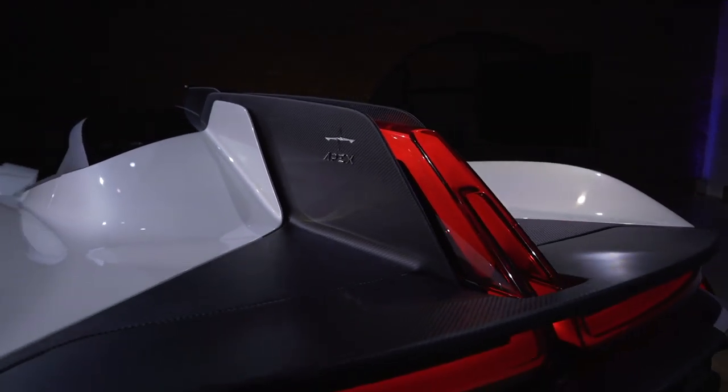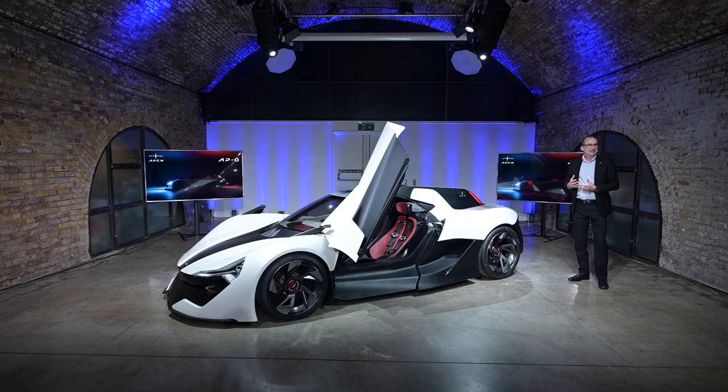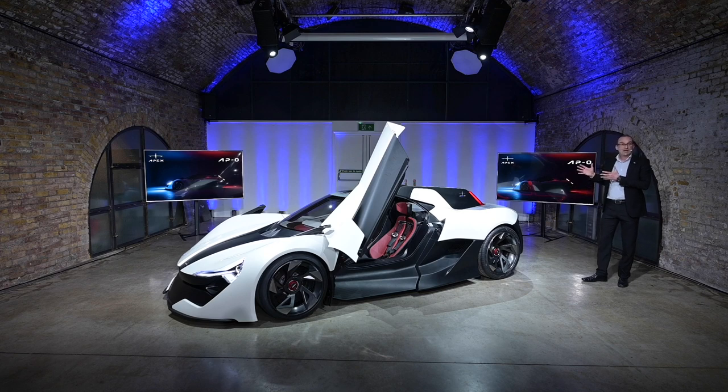So the AP-0 fuses these ideas together. Character, connectivity, and lightweight structure. Ladies and gentlemen, that is the AP-0 concept car.